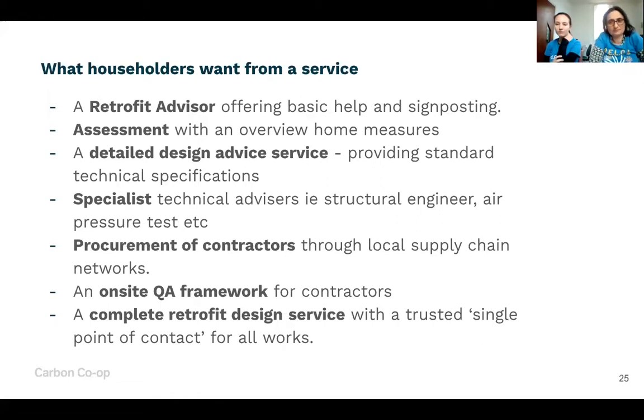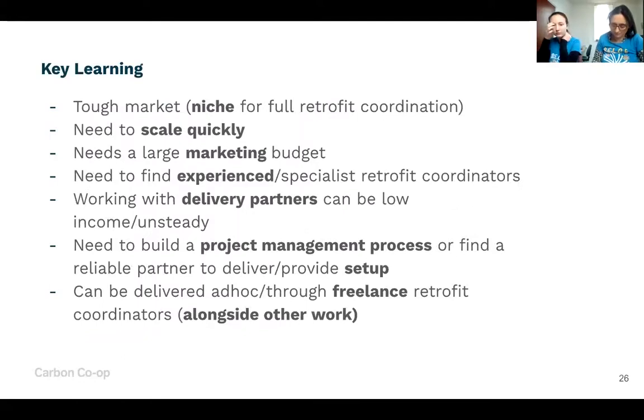And we found quite a need for structural engineers, and also particularly in damp surveys. I mean, in Manchester, you'd think nothing else. Help with the procurement of contractors and thinking about local supply chain networks. On-site quality assurance frameworks, which tallies with that PAS 2035 framework. And they're after a complete retrofit service, essentially, that can go end to end. Both the need and what they're after informs things like one-stop services like People Powered Retrofit. Some key learning.